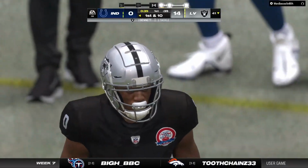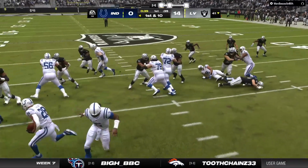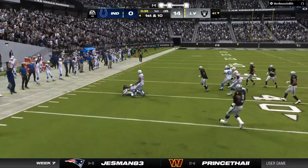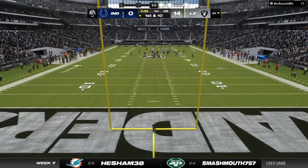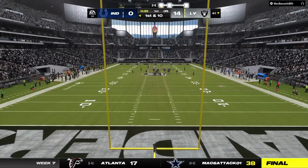Well, you're down early. How do you get back in the game? Maybe establish the run. I think they're trying to do that. Now, I'm with you on that one, and what I like about the message is that there's no panic from the head coach. He's already told his offensive coordinator, let's run the football, let's get things settled down a little bit and find our way back into this game.